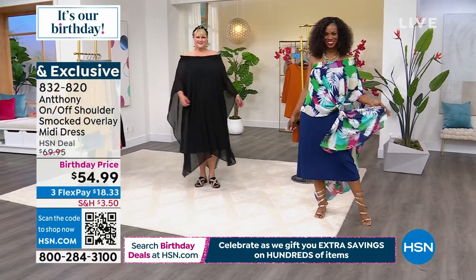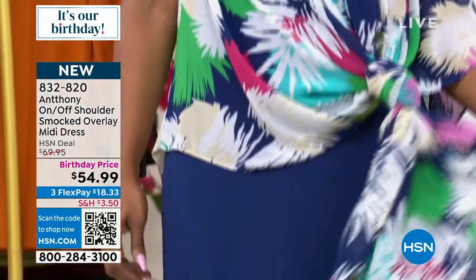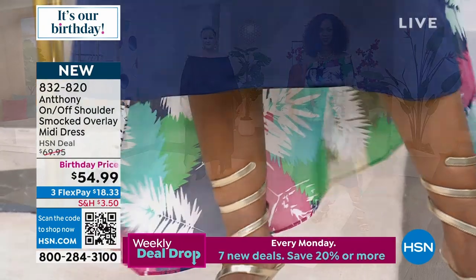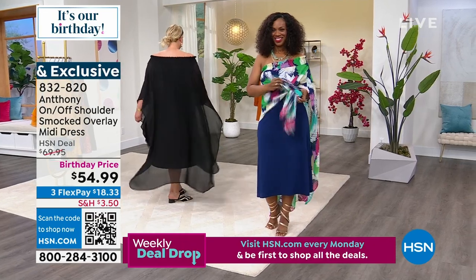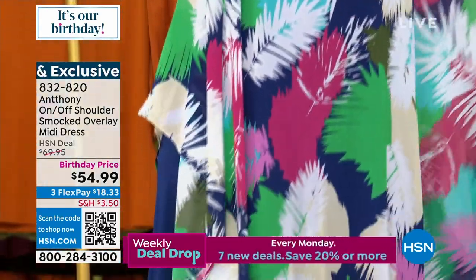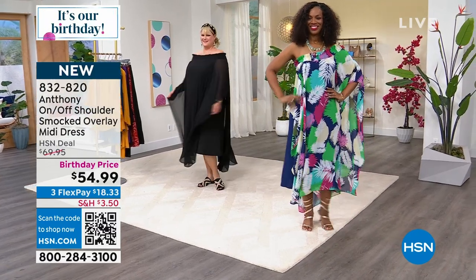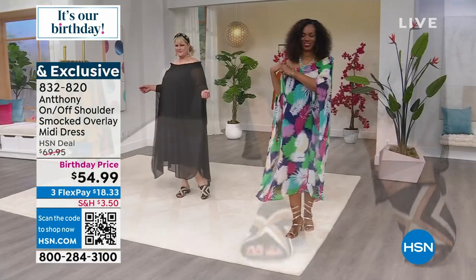And she's a magician, but hold up. Okay, so 360 left in that tropical that you're seeing on Ingrid. Ingrid Hunter, are you in the size? Small. And look how fabulous it looks on her. And then don't sleep on Jamie in that black, though. Oh, that's so pretty. About 350 left in that black, and Jamie is in the size 1X. Oh, I love the birthday price, $54.99. Oh, my goodness, Anthony. An LBD, a little black dress. You could do so much with this one piece. On the shoulder, off the shoulder. Look, she's changing it up again.